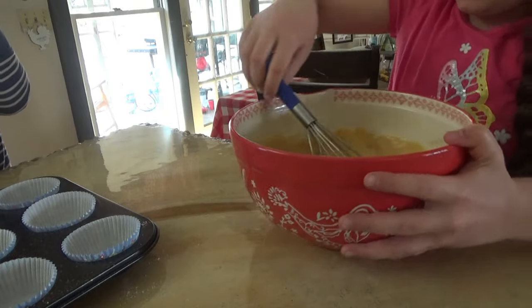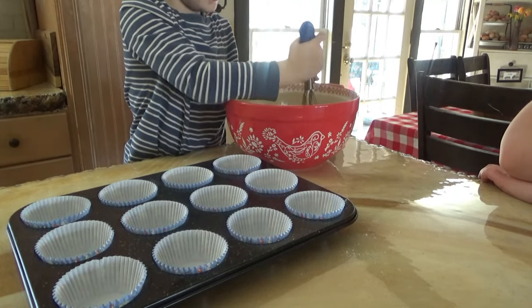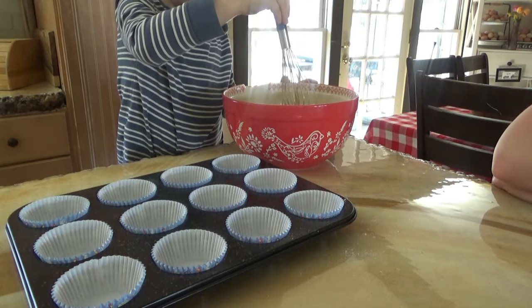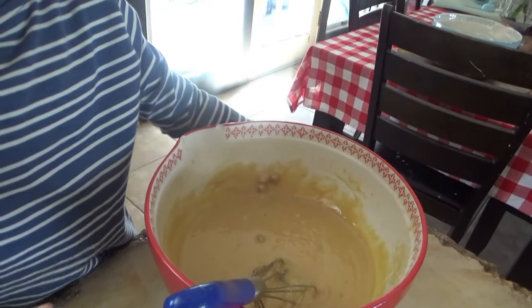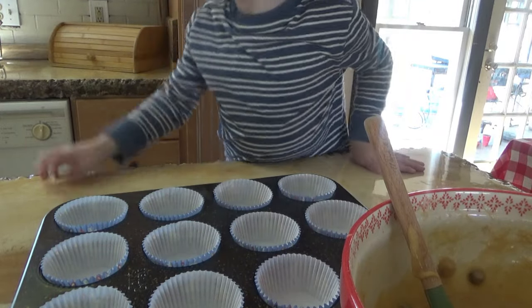Here you go, Mitch. Why is it so bumpy in there? Oh, I forgot to preheat the oven. We gotta get this oven preheated over here. We're about to be ready to bake, and I don't even have the oven ready. Maybe we can pour inside of here, then put them in the oven.